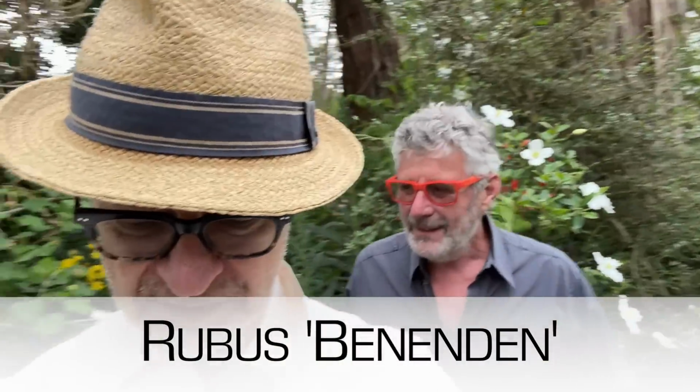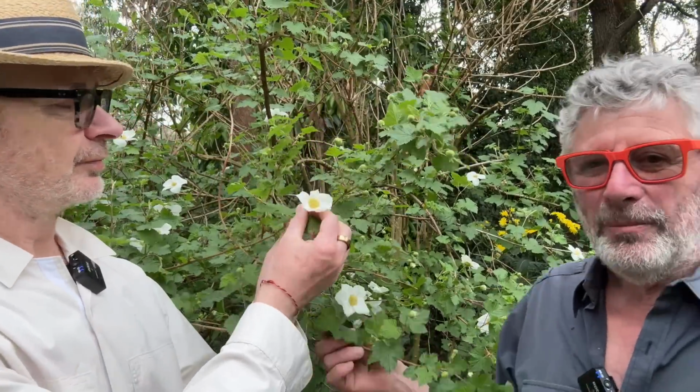Now, let's just park the camera and have a moment about that. Now, this must be familiar to you. It is, because only a few weeks ago at the wonderful Bickley Vale Gardens, we stumbled across this and I thought it was a Philadelphus. Yes. But no, it wasn't. It is in fact a Rubus, which means it's in the blackberry raspberry group, Rubus Benenden. And the plant you saw at Bickley Vale was propagated from this one.